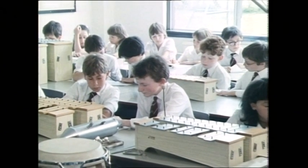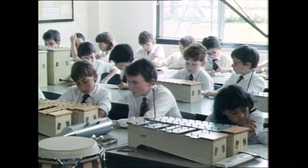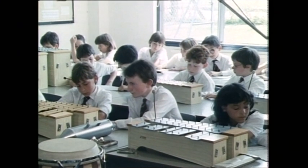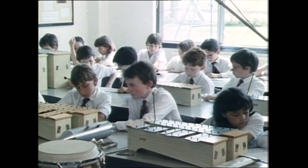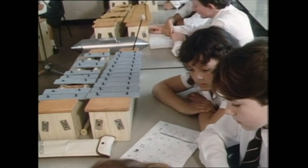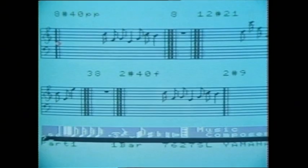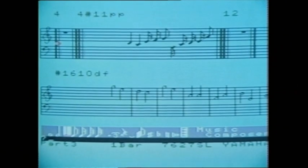When we first got the computer, I thought, well, all the good musicians and everything will take over the job of working it, but it's easy to work and everybody was allowed to have a go. What I think is the only disadvantage with the computer is that it will only display and/or print one part at a time, even though it can play up to 8 simultaneously.